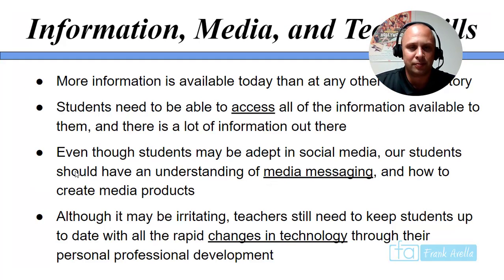Information, media, and tech skills. Okay, all right, this is the third one here. So more information is available today than at any other time in history. Students need to be able to access all of the information available to them. And there's a lot of information out there. Even though students may be adept in social media, other students should have an understanding of media messaging and how to create media products. Although it may be irritating, teachers still need to keep students up to date with the rapid changes in technology. Technology is always being updated. You always got to keep learning. So you got to keep students up to date with the changes.